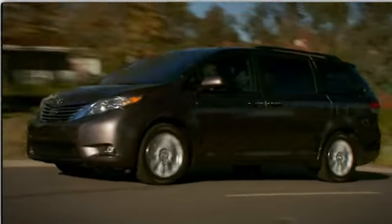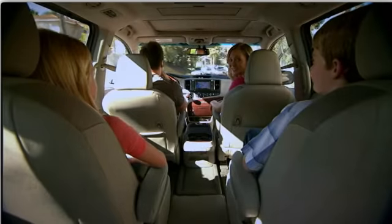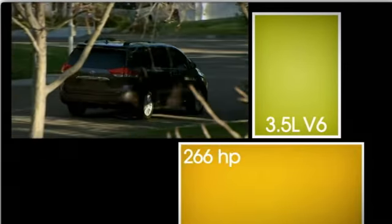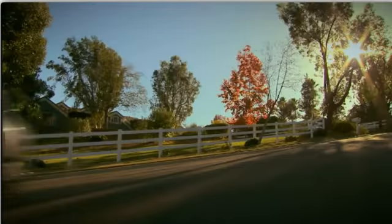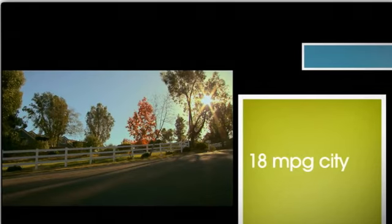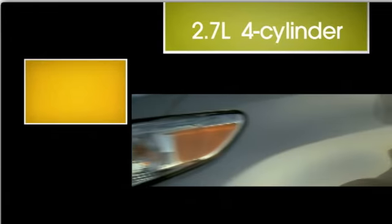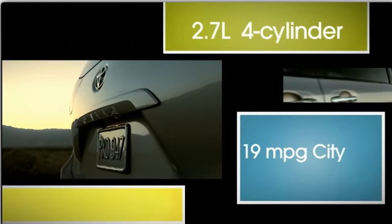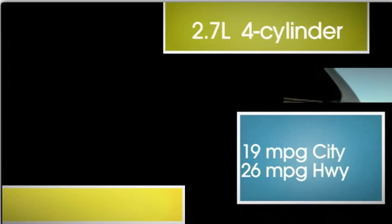On the road, Sienna's confident performance makes everyday driving a breeze. The available 3.5-liter V6 with a maximum 266 horsepower and 245 pound-feet of peak torque delivers an impressive estimated 18 miles per gallon in the city and 24 mpg on the highway. For the economically minded, the 2.7-liter 4-cylinder Sienna offers an even better estimated fuel economy of 19 miles per gallon in the city and 26 on the highway.